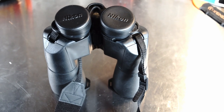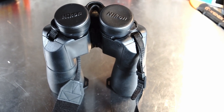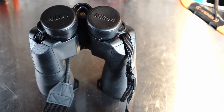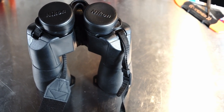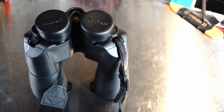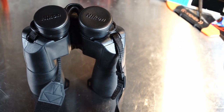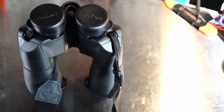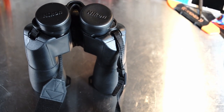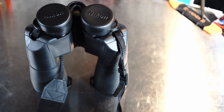The lack of high magnification is not a drawback, because you start to get up the higher magnifications and things get very shaky. It gets hard to look at things, especially things that are small in your field of view. So it's great for that kind of application or just regular terrestrial use. 7x is actually pretty decent magnification for a lot of applications.